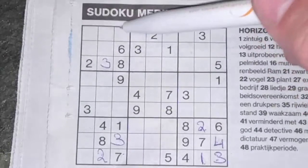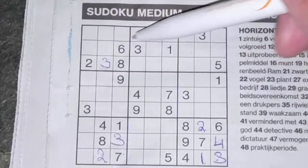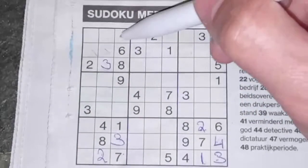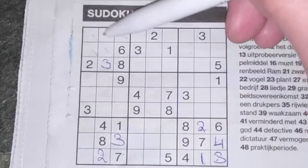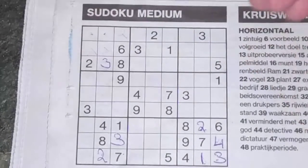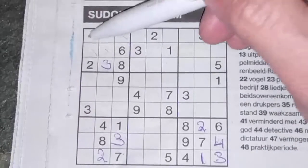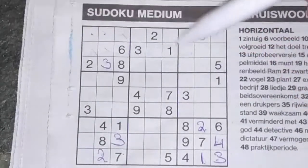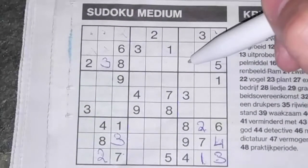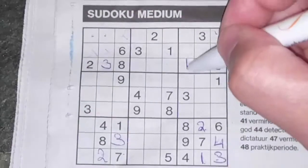Then in this big square, 5 missing numbers, one of the missing numbers is a 1. I see here a 1, so no 1 in these 2 boxes. There is a 1, so no 1 in that box. Only 2 boxes remain for the 1, should be here or should be there. So in the first row, we have a 1 in one of those 2 boxes. In the second row, we have a 1 over there. So in the third row, the only 2 places for the 1 should be here and there. But I see here a 1, no 1 there. 1 should be here.